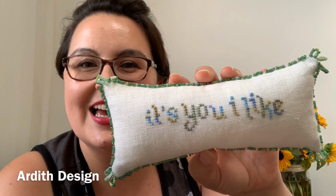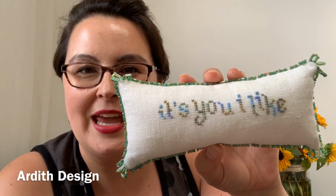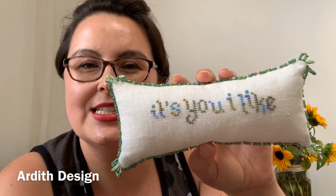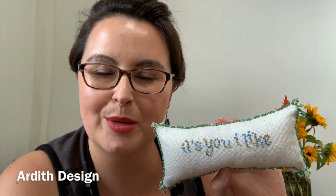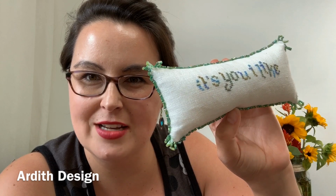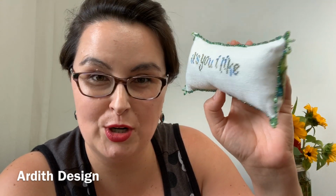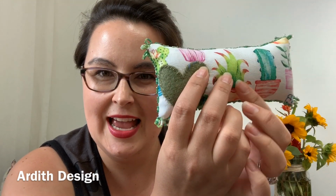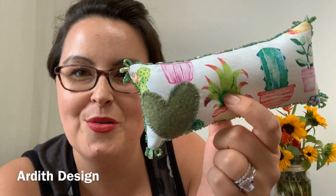It is a little tiny pillow that I made out of a freebie pattern from It's Kismet Stitches, Diana. She is a wonderful Flosstuber video maker. I started watching her channel early last year before I ever decided to make a Flosstube channel. She is a beautiful stitcher, beautiful person, beautiful human being, and she came out with a pattern, and I said, I must stitch that right away.